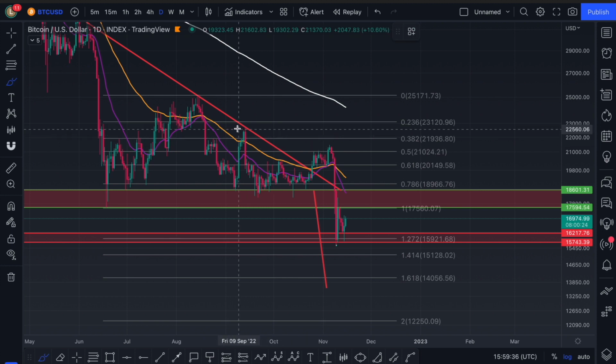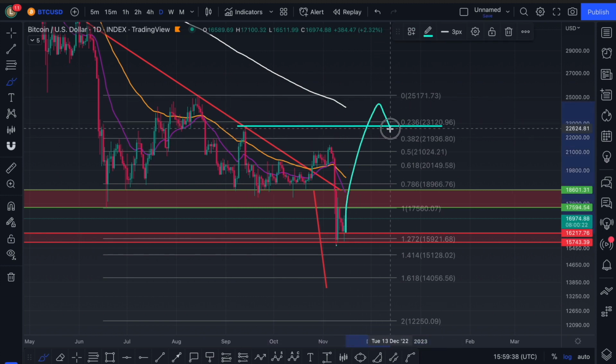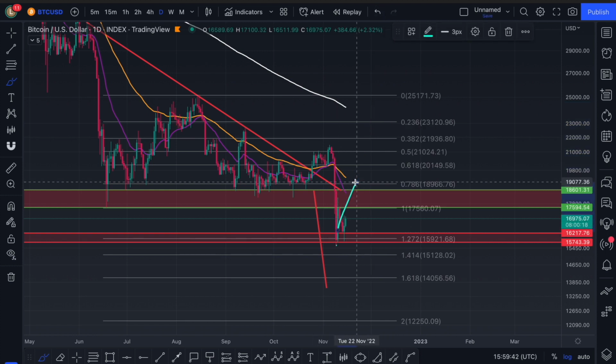The only way you prove me wrong is if you close above that and hold it as support. That is literally the only way you prove me wrong. Otherwise, any pump is just to retest this bearish cross you just formed to continue down. I've just shown you the fractal to prove that.